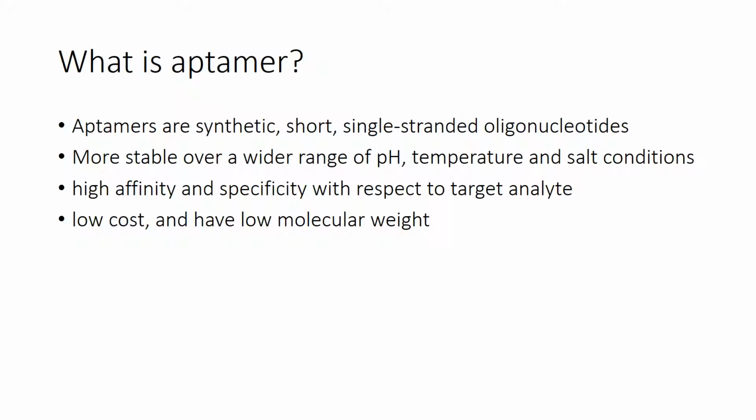What is an aptamer? Aptamers are synthetic, short, single-stranded oligonucleotides. They are more stable over a wide range of pH, temperature, and salt condition than natural antibodies or enzymes, etc. They have high affinity and specificity with respect to target analyte, low cost, and have low molecular weight.